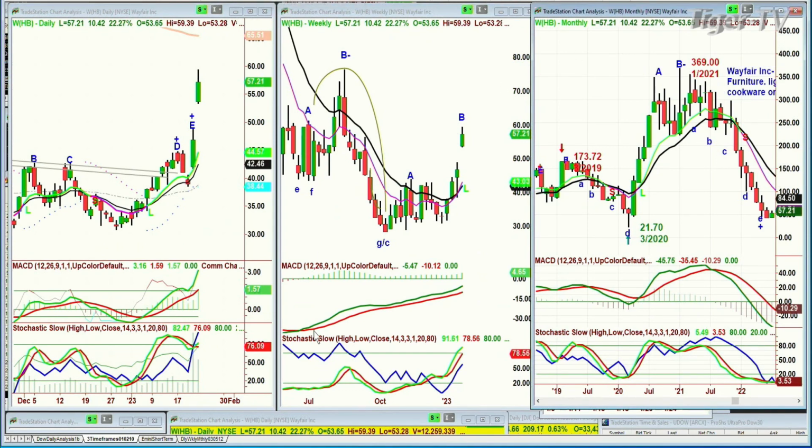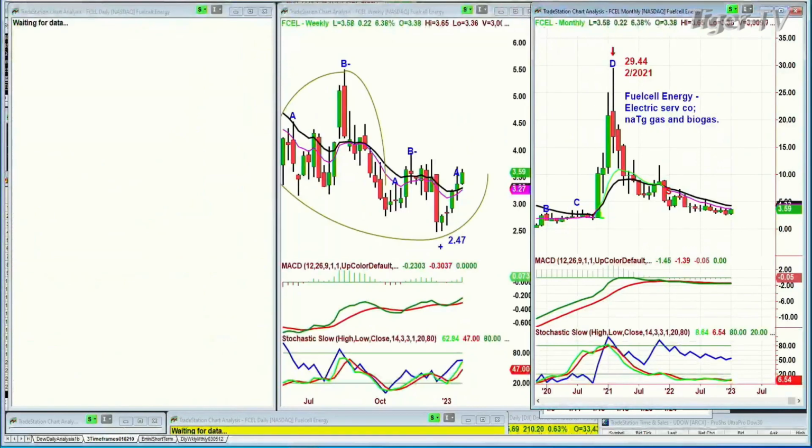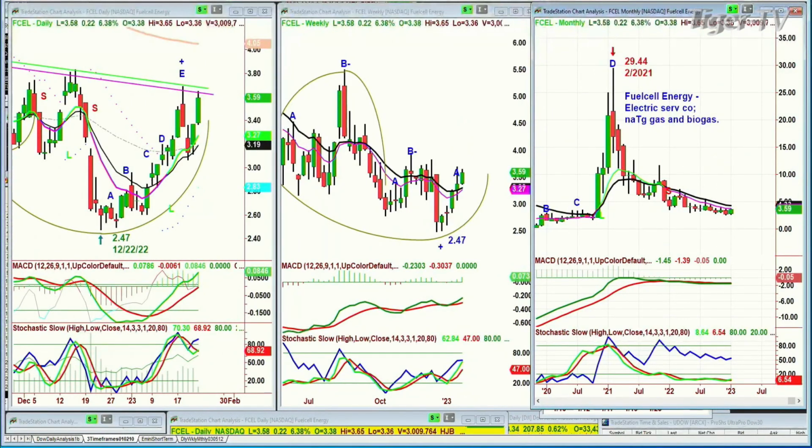Next question was just a statement here. Fuel cell, we had it the other day, just very briefly, got a tiny loss in it when it suddenly pulled back, but it hit that resistance level we were talking about. It's up 22 cents at 3.58, up 6.3%. Fabulous move. Yes, Dan, you've been really right on with this particular stock. Congratulations.